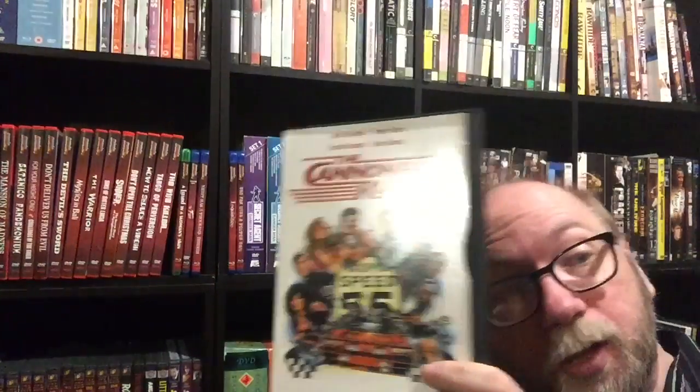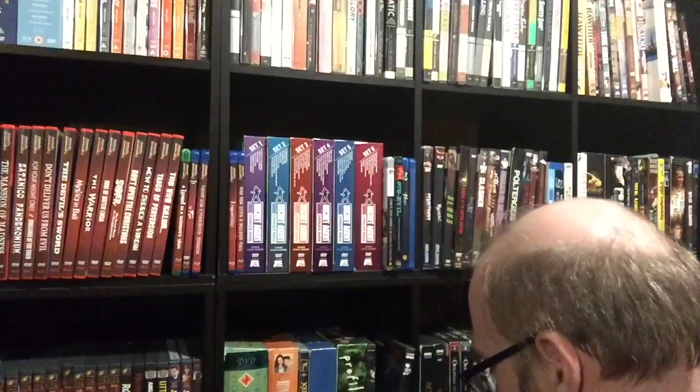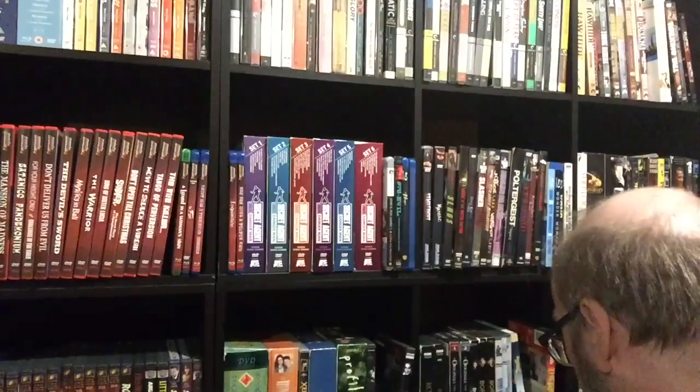Cheesy chase films are down here. Movies like Cannonball Run. Yeah, I really did have fun with that, and I saw that one and many of these others in the theater. But you also find cool little film noirs down here, like Ray Milland and Charles Laughton in The Big Clock. Gotta recommend it. This is actually a really, really good film.